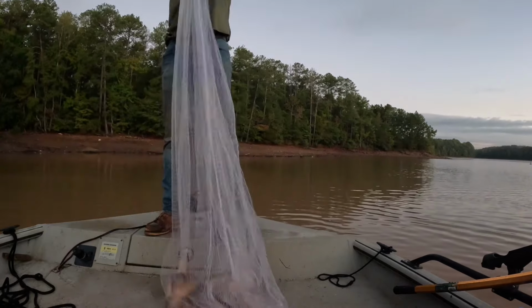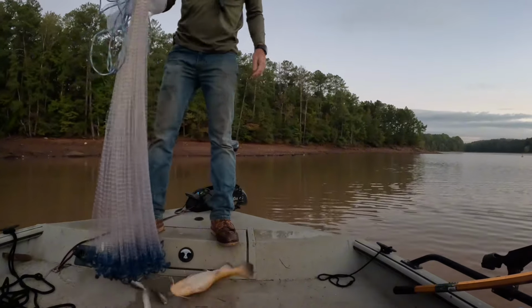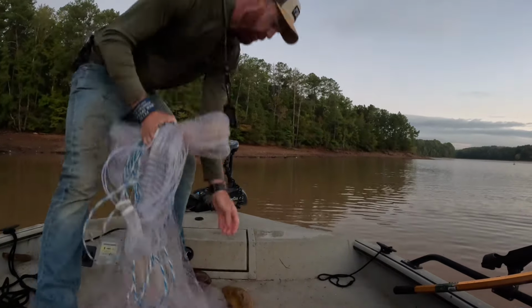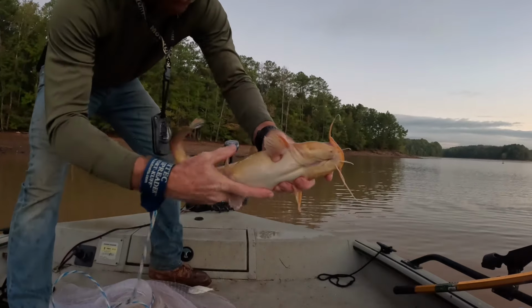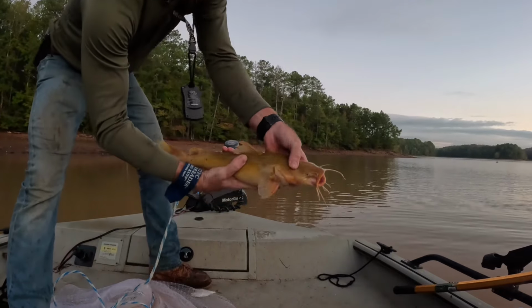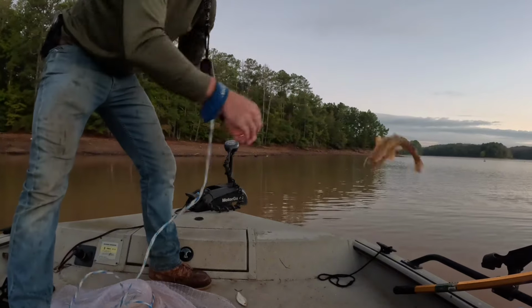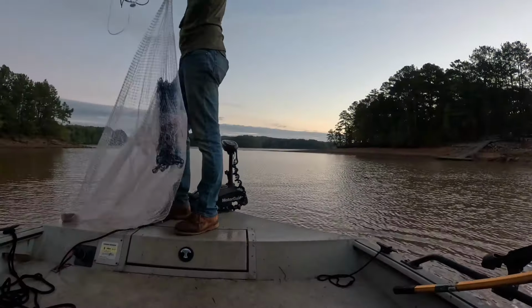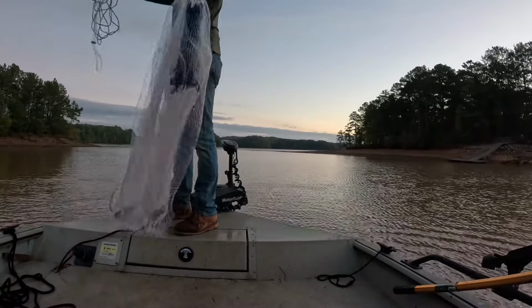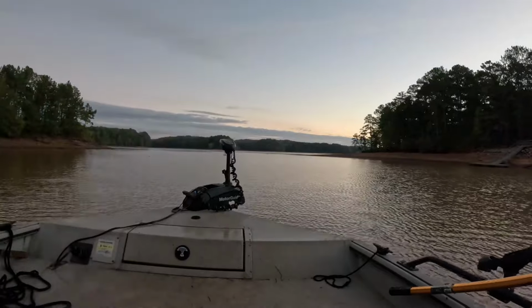Y'all, I can see that's the species we after, folks. Look at there. I want to catch him on a rod and reel. Old flathead. He is gorged. Beautiful little fish. So that tells me these fish are up here in these shallows feeding. All right. We good on bait. Let's go fishing.